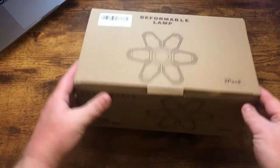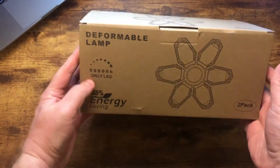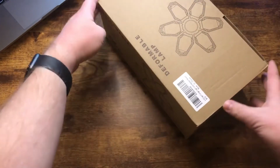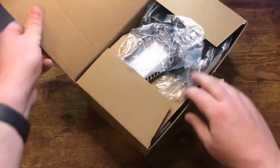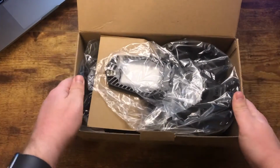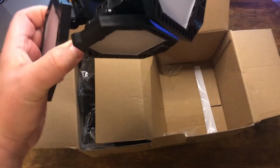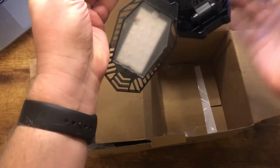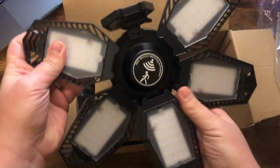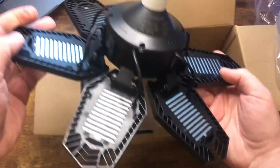So let's take a look at the packaging on this box. This is a deformable lamp, as it's mentioned here. 85% energy savings. This is a 2-pack. It has up to 50,000 hours is what it says on it. But opening up the box here, you can see it's neatly packed in, tucked into its own little plastic. And it's really cool. It kind of looks like a spider with 6 legs, which I guess would technically make it an insect instead. But look at how you can basically adjust all these bulbs. They're on hinges, and it's just a huge LED array of lights.